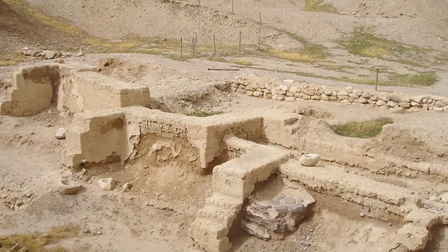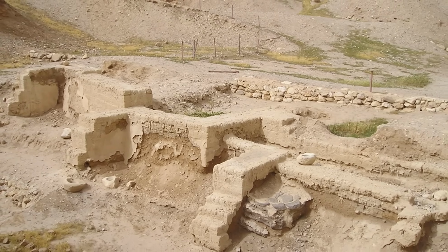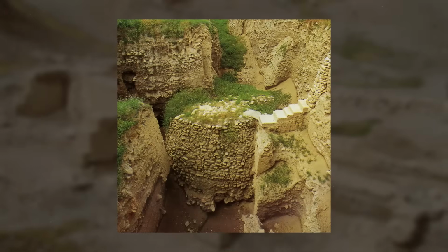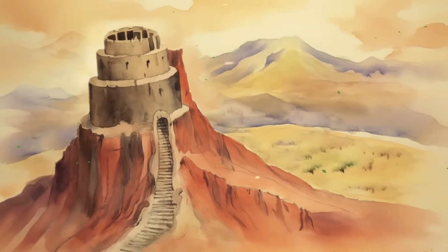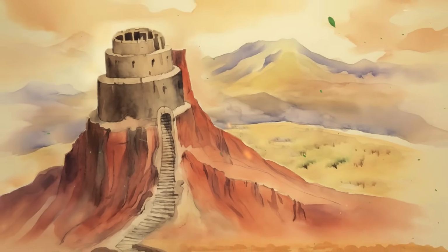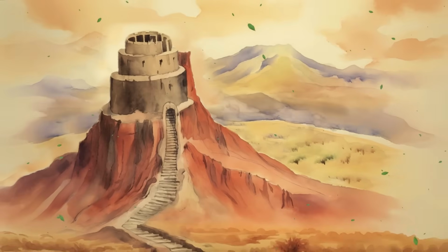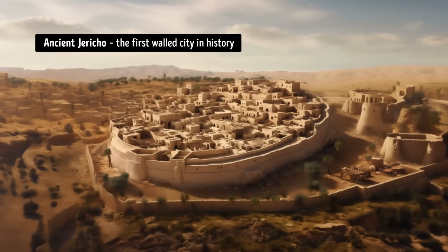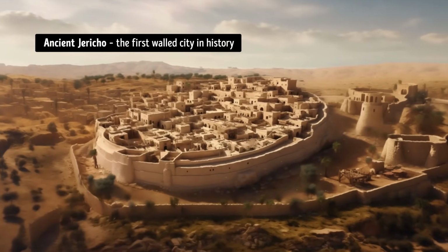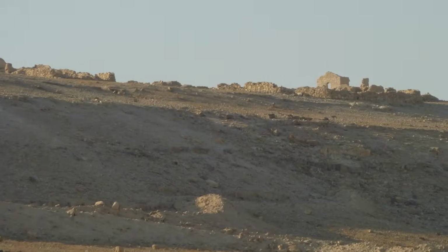Just like Göbekli Tepe, this one is believed to be one of the oldest stone structures in the world, dating back to approximately 8000 BCE. The tower stands at over 28 feet tall. It's made up of 2 main sections, an inner tower and an outer tower, which are connected by a series of stairs. The purpose of the Tower of Jericho is not entirely clear, but it is believed to have served as a defensive structure or a watchtower.